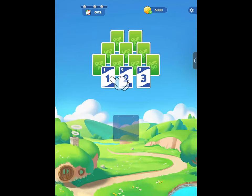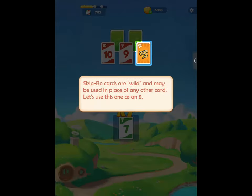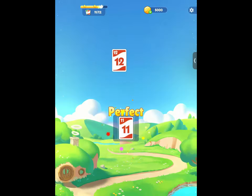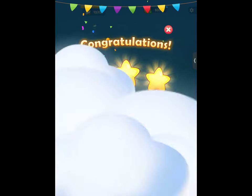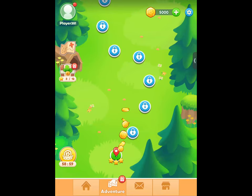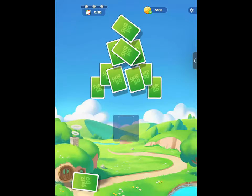So it's kind of like solitaire, but in a Skipbo fashion. So we start with one, two, three, four, five, six, seven. And look, Skipbos are wild again. So let's use this as an eight and put it here. Then the nine, then the 10, 11, and 12. So there you go. That's kind of how the real basic version of the single player version of Skipbo works. It's the same idea, but just you. And it's quite fun. So let's do level two and see how this works.